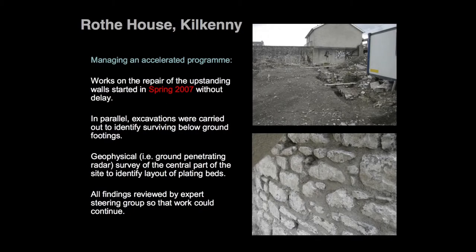So managing the accelerated programme, the steering group, I suppose as the conservation architect, I was reporting into the steering group and the implementation group. And we met every week, and it was a huge demand on everybody's time, but everybody rolled up their sleeves and was committed to the project. We started in the spring of 2007 with a small project to repair the upstanding walls. Those walls didn't need that much investigation. This was a repair and consolidation job, and we had a contractor working on that.